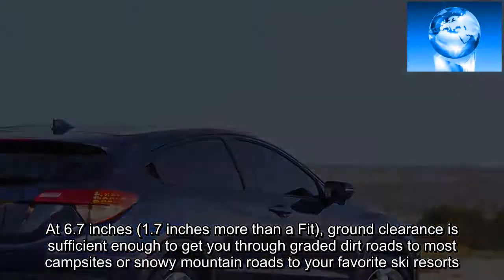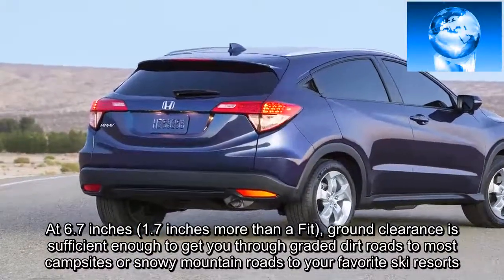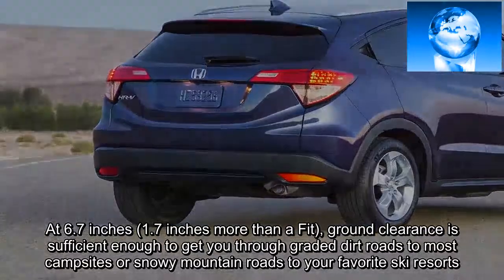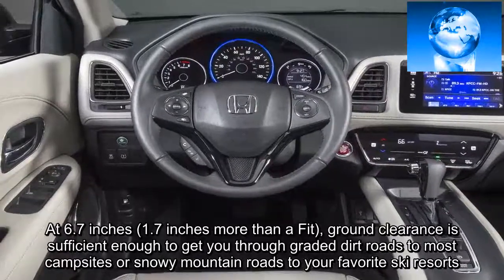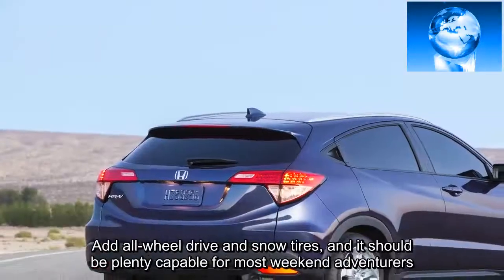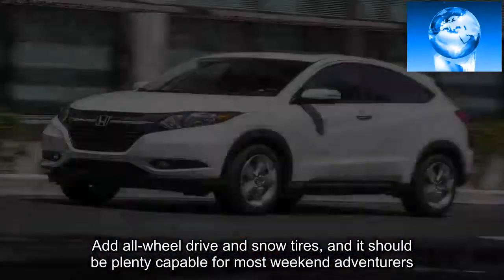At 6.7 inches, 1.7 inches more than a Fit, ground clearance is sufficient to get you through graded dirt roads to most campsites or snowy mountain roads to your favorite ski resorts. Add all-wheel drive and snow tires, and it should be plenty capable for most weekend adventurers.